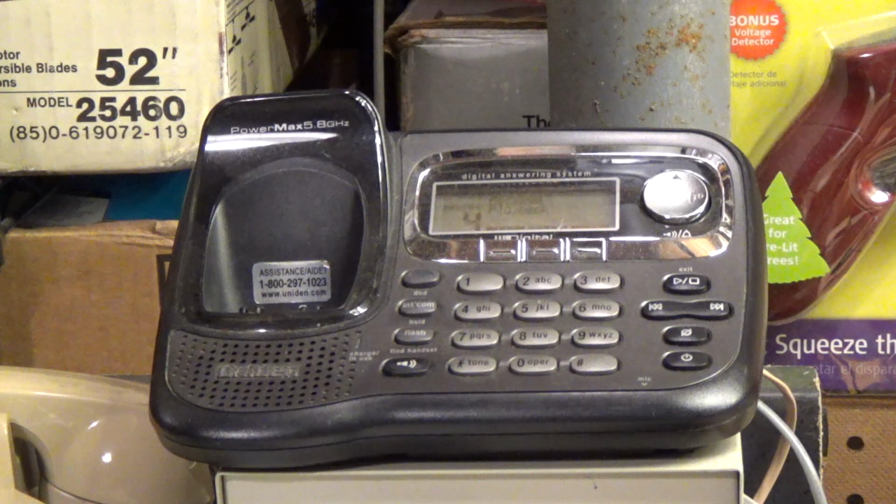So I'm in the living room now. This is as far as I can go inside the house. And it's generally pretty clear. So I would say this gets a good reception all the way across the house. So now I'm going to call back and I'm going to go outside and we'll check the range outside.